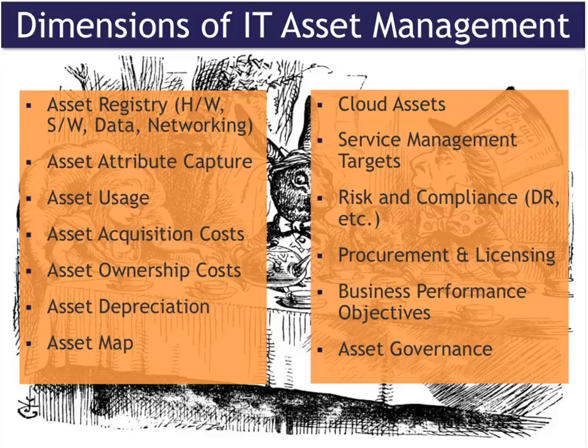A complete asset map, which would be to instantiate the diagram that I just discussed. Cloud assets, stuff that isn't actually on-premise, but does in one way or another belong to the organization by virtue of rental, if by no other reason. Service management targets and how they relate to all of these particular possibilities. One of the things, as Des was talking about his effort to move a collection of systems from one place to another, was how did the service management work out in terms of, did you hit the targets that people are expecting for the performance of the systems, and so on. Then there's risk and compliance, things that in one way or another the shareholders might be concerned about and government itself might be concerned about. And all of that is an aspect of asset management.